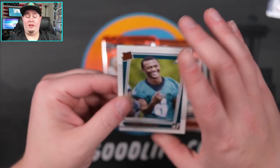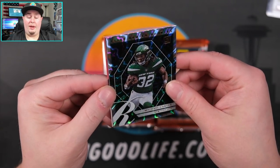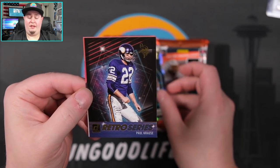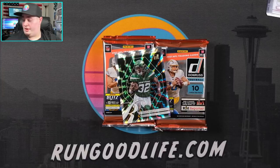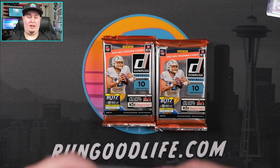We've already hit a Lance rookie. So, Devonta Smith right there. We have an Elite Series Rookies and Retro Series of... Oh, that's a nice Michael Carter, actually, and Paul Krause. For some reason, my mind went to Denzel Mims. I've still got some 2020 rookies on my mind.